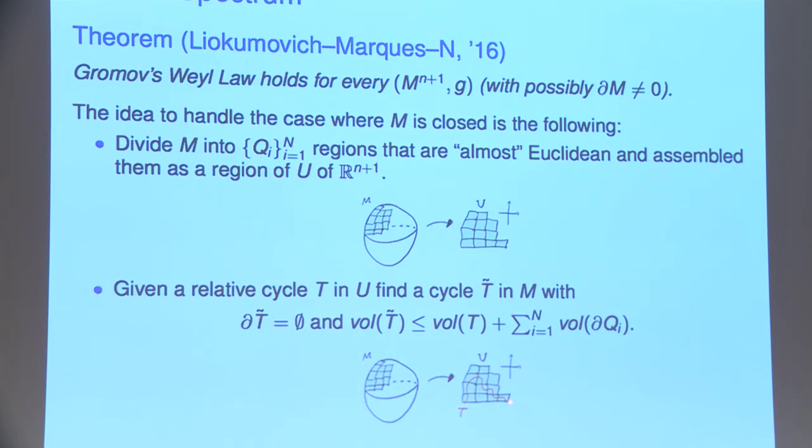So T will be a cycle whose boundary lies in the boundary of U, something like this. I choose a cycle there, and now I want to find another cycle on the closed manifold, which will have no boundary, and the property is that the volume of this new cycle will not be much higher than the volume of the old cycle. Actually, it will not be more than the volume of the boundary of all this subdivision we made. Initially, this is large, but because eventually these guys will go to infinity, this term will be negligible, right?